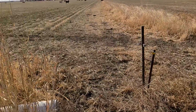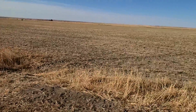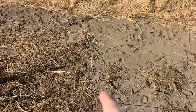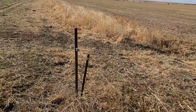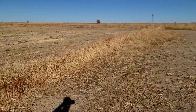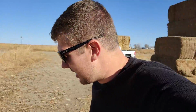So what we do is we put them in a hot wire fence around the whole entire section of ground. So this is a quarter section out here. So we'll just have hot wire fence across everywhere. And they call it hot wire fence because, well, it'll zap you pretty good. You definitely don't want to touch it. No fun. So as I said, nice and hot.